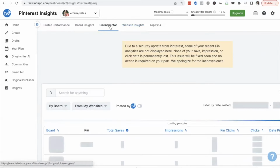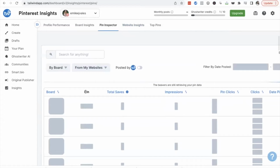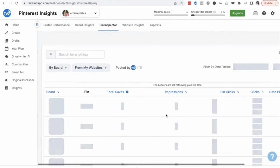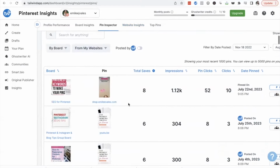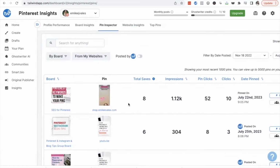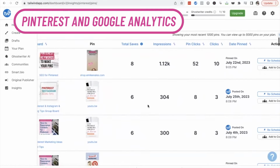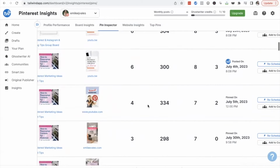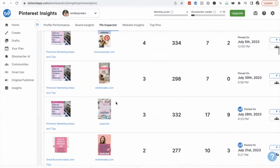Okay, then you can do pin inspector. Oh, it's giving me an update here due to a security update. You can play around with this, but it will show you the pin, total saves, impressions, and pin clicks. So it's additional insights. I'm going to be honest, I don't report from Tailwind Analytics for my clients. I only report from Pinterest and Google Analytics. But if you want to take a peek at this, I don't think it hurts, and to see how many saves, what board it's on, things like that.